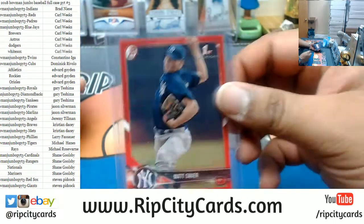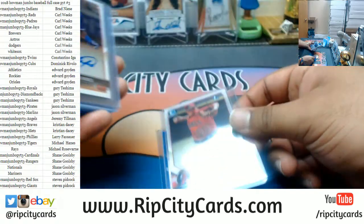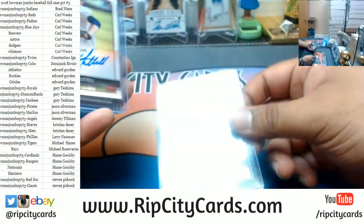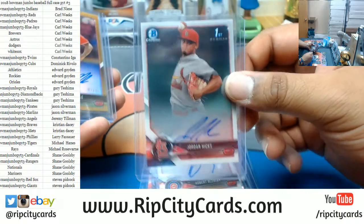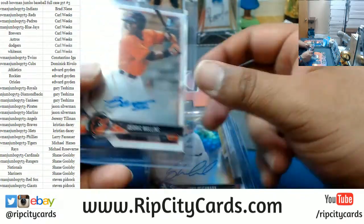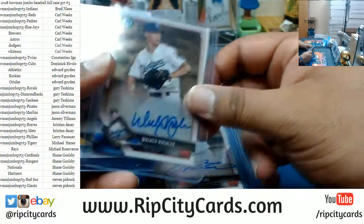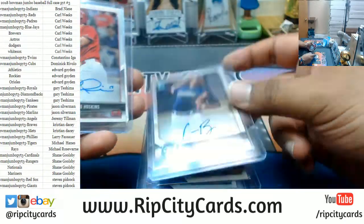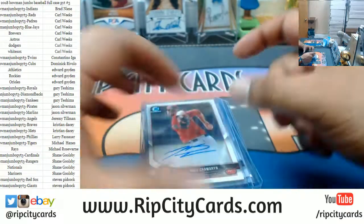And recap time. Not an auto, but still pretty sweet: Matt Sauer, 2 out of 5, for the Yanks. Here are the autos. Christian Pache, Braves. Chris Rodriguez, Angels. Edward Olivares, Blue Jays. Dennis Santana, Dodgers. Spencer Howard, Phillies. Pedro Avila, Padres. Zach Littell, Twins. Derek Hall, Phillies. Albert Abreu, Cubs. Jordan Hicks, Cardinals. Tyler Mahle, Reds. Chris Rodriguez, Angels. Thomas Hatch, Cubs. Greg Deichmann, A's. Cedric Mullins, Orioles. Hunter Greene, Reds. DJ Peters, Dodgers. Walker Buehler, Dodgers. Greg Deichmann, A's. Ryan McMahon, Rockies. Logan Allen, Padres. Corbin Burnes, Brewers. Rhys Hoskins, Phillies. Nice. MacKenzie Mills, Phillies. And Mike Shawaryn, Red Sox.